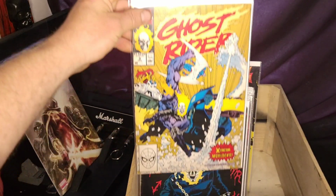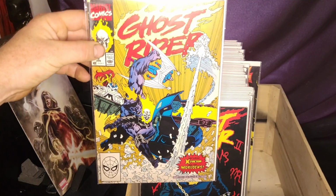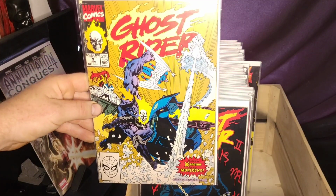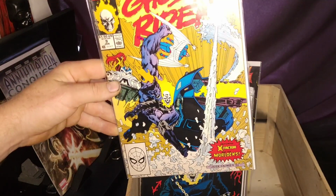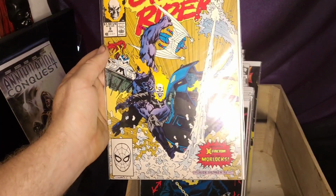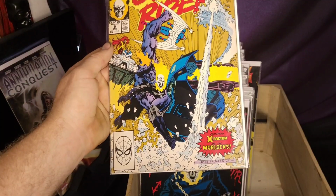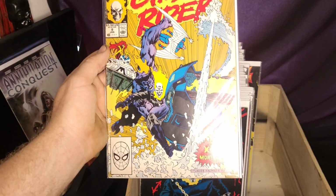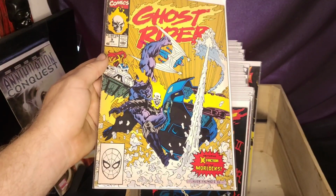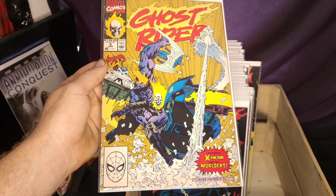Right, number 9, and look who is on the front. Features the X Factor and the Morlocks. There is Beast, Archangel. Looks like there's a Phoenix at the back, and Iceman. How cool is that? All trying to take on this new Ghost Rider, number 9. Very cool cover. I love that. For any X Factor fan, this is probably one to get.